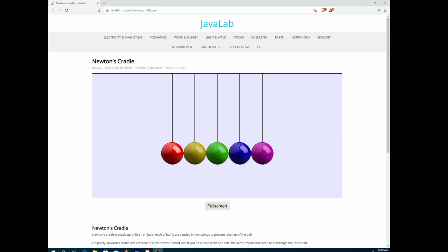So you've probably seen one of these before. It's a series of however many balls hung by strings that are the exact same length. That's very important that they're the same length because the physics and the rhythms you see work differently if you have different length strings.